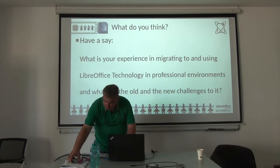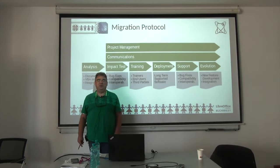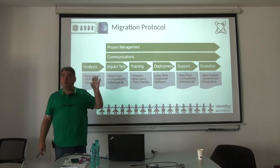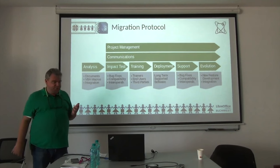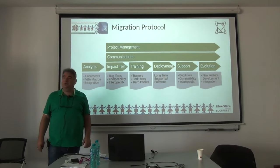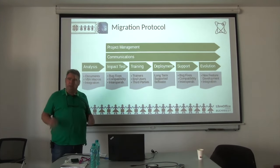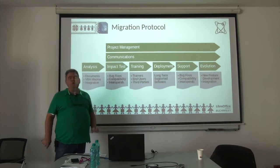Okay, so let me use the last minutes for promoting our certification. This is the picture I've mentioned. This is the protocol which TDF recommends for doing migrations. This looks a little bit like step by step. Certainly, this is not in a sequential way, but it covers mostly all tasks you have to do with such a migration.